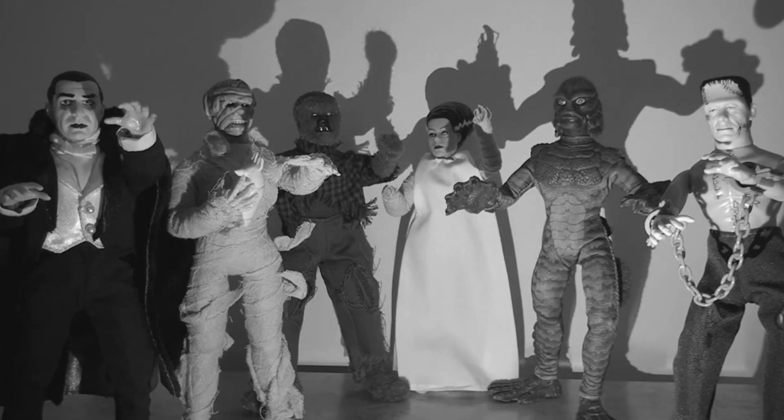And so there you have it. There's my overview there of my favourite Universal Monsters in Mego form. I think this is a really nice collection. I think there's a couple of disappointments in there, but again, I don't think that's any blame on Mego's part. I think they've done a really nice job of these, and yeah, I think this is a really strong collection.